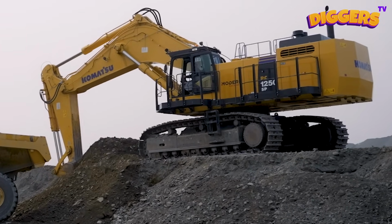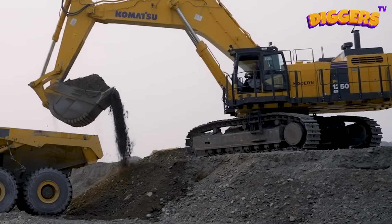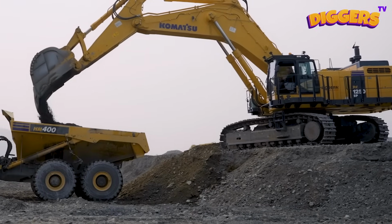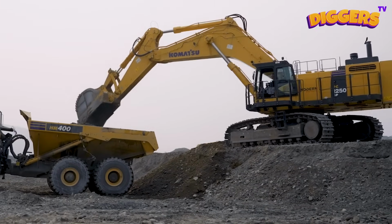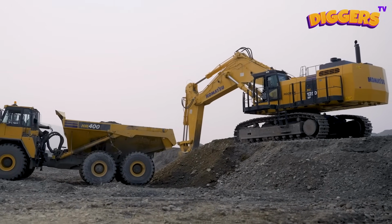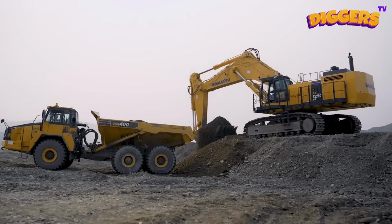This digger doesn't have wheels. It has massive tracks to crawl over the ground. That's why such diggers are called crawler excavators. Fascinating! The tracks allow the excavator to go over mud, rocks, and big piles of dirt without getting stuck.